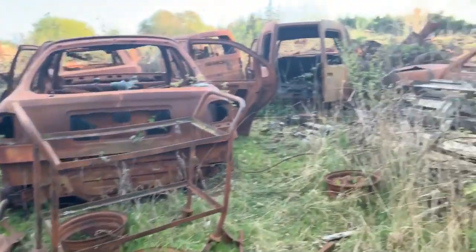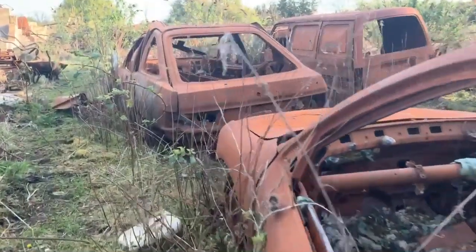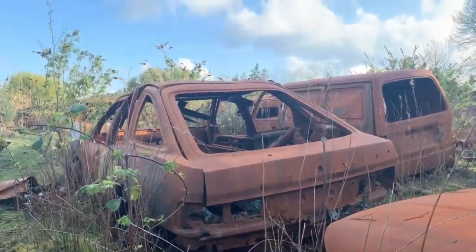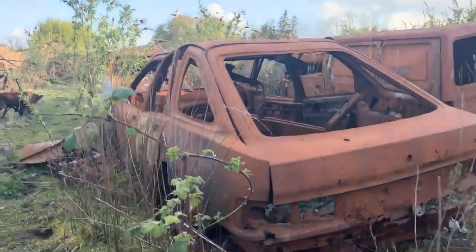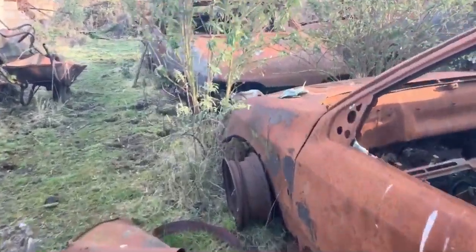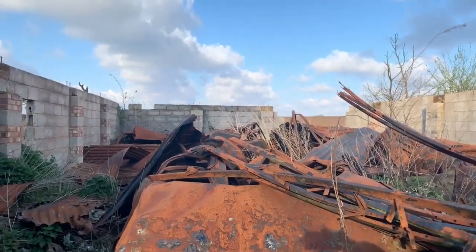Escort van, Fiesta, Mondeo. That looks like a Sierra. I used to have one of those. What an awesome car. There's all sorts of other bits.